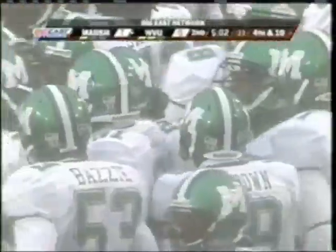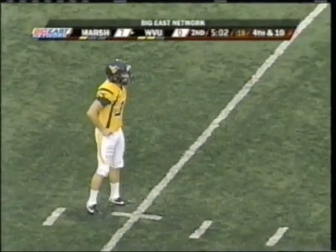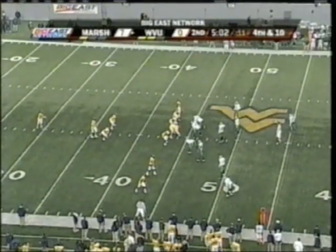And he took another hit from guess who? John Jacobs right there. I mean, we talked to their staff. The defensive staff said, hey, we got to get Jake on the field. They want to see him play. He's listed as a backup, but he definitely is one of the important pieces to Marshall's defense.